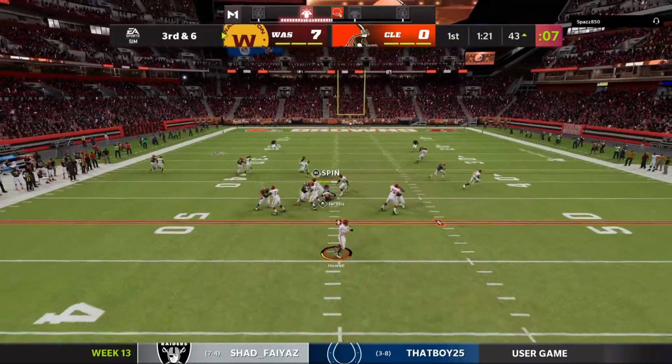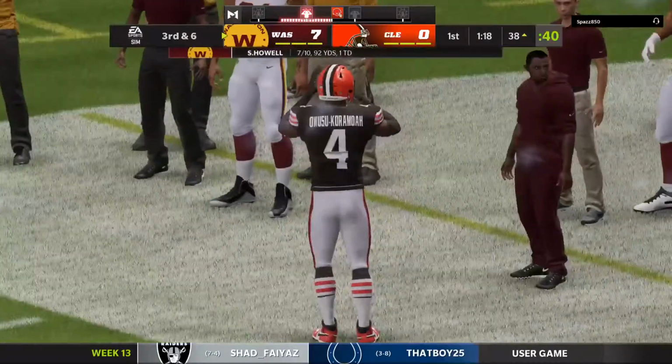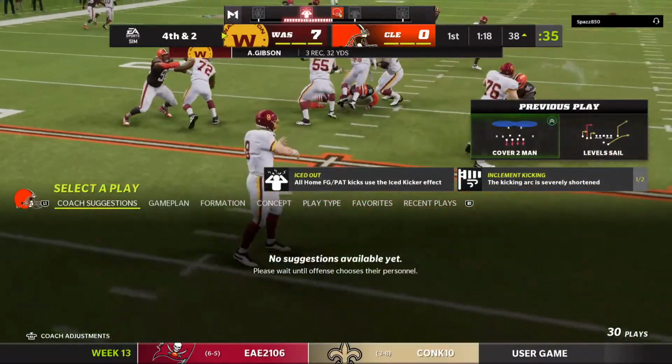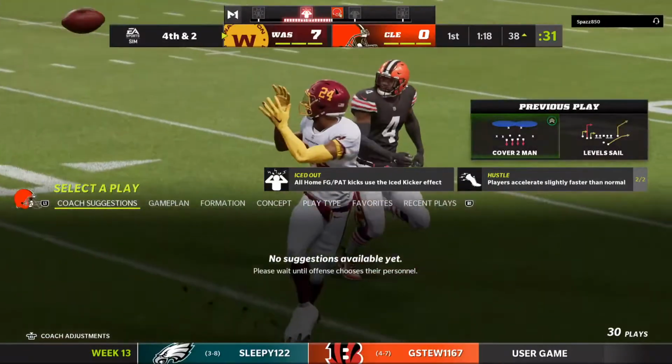On 3rd down, he'll drop to throw. He'll check that down to Gibson out of the backfield. And he'll go out of bounds after taking it a little further down inside the 40. The result, only 4 yards there on the play. And it'll be 4th down.